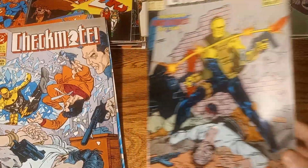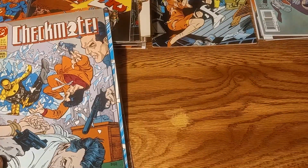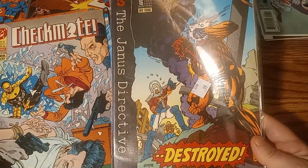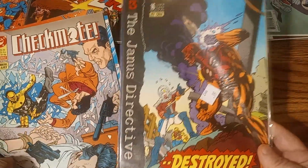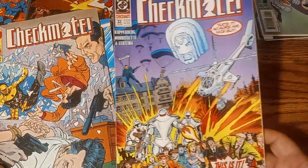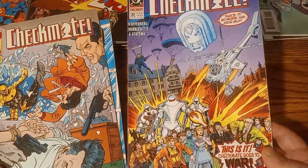We're missing 9 and 10, and then we have issue number 11. And issue number 16. It looks like Peacemaker there. And issue number 32. These look like they were all written by Paul Kupperberg.